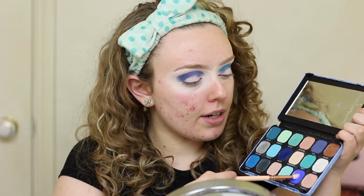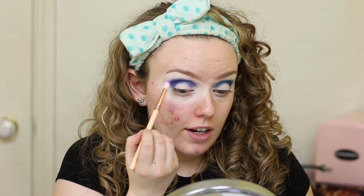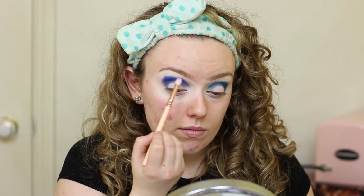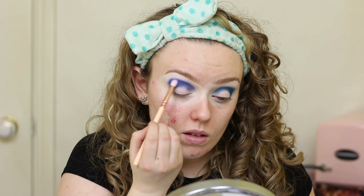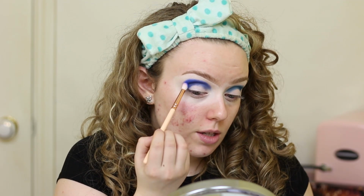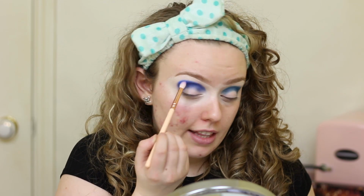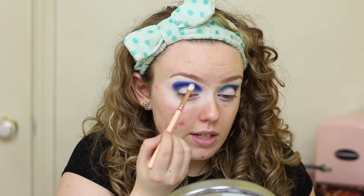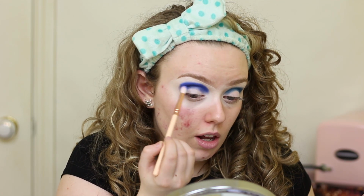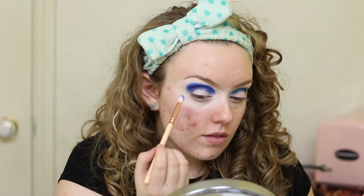So next, I'm going to go in with Iceberg from the Ice palette and just blend that first shade out. This shade just feels more intense than that first one, and I really feel like that first one should be just so much more intense. But I do sometimes find that this one can go on a bit patchy. Although once it's built up, I do like the way it looks, but I just find that it needs a bit of work.